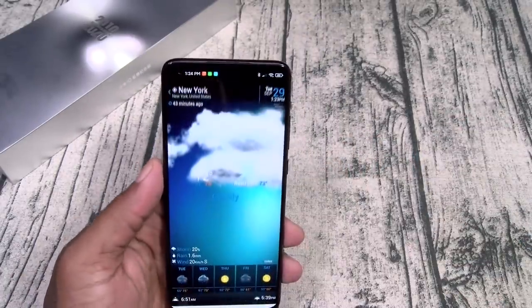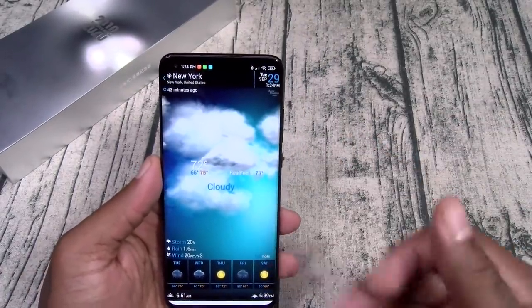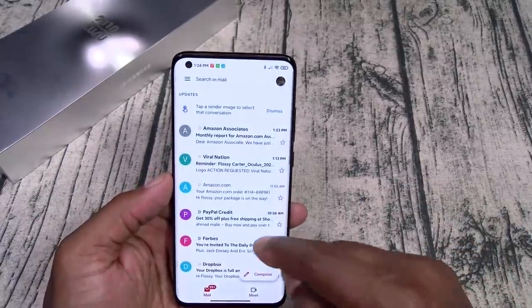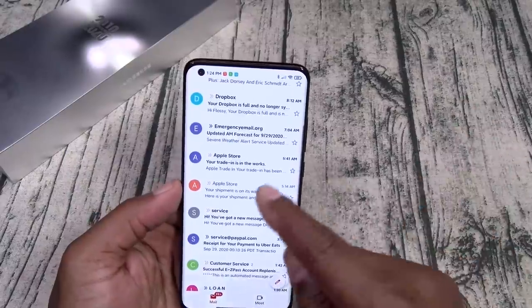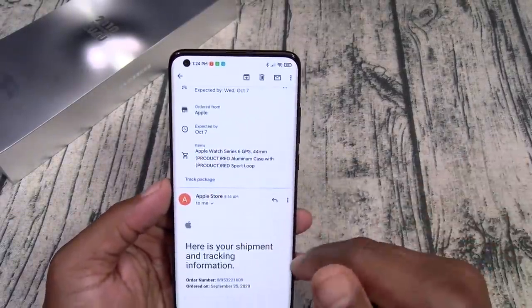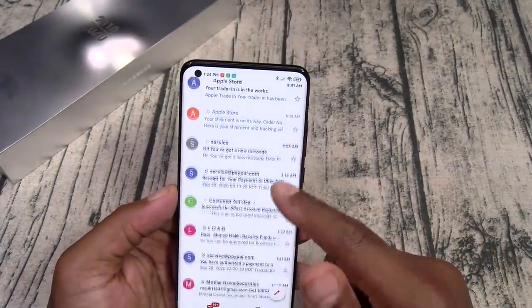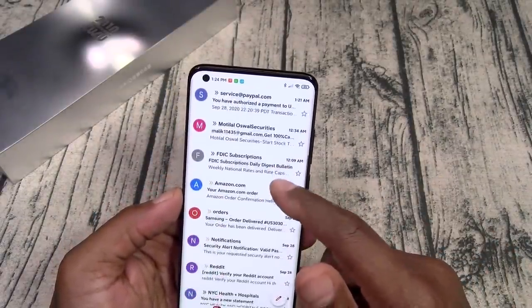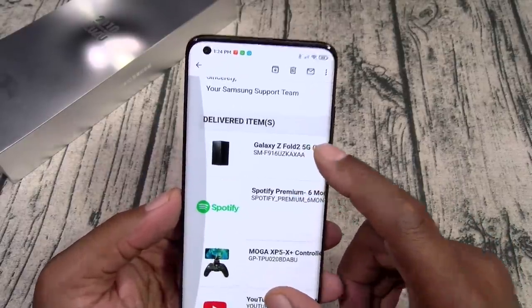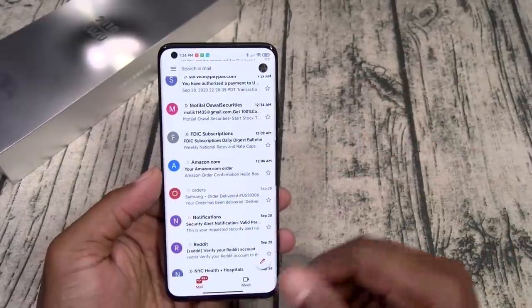First, let's check the weather. All right, 72 degrees, looks like rain today. Pack an umbrella. Next, let's take it over to Gmail. Let's check my messages. Let's see, Apple. Okay, October 7th for the Apple Watch. Looks good. Let's see, anything else we need to see? Samsung, I got a Samsung delivery. I got the Galaxy Fold. Okay, cool, check all your messages.